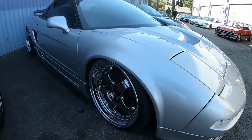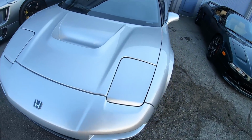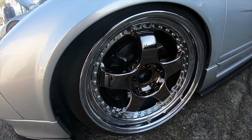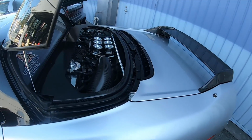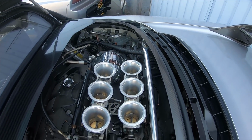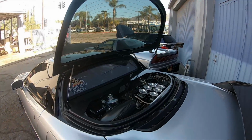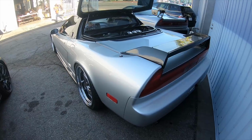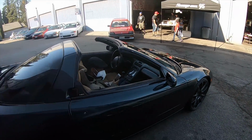And then a bagged NSX. If I'm not mistaken, those are the Work wheels. Very beautiful. Look at those brakes. Just huge. I mean, maybe not the most aesthetically pleasing brakes, but they do their job, you know, for what they need. ITB setup on this beautiful 6-cylinder monster of a motor. And it just flows so nicely. Beautiful silver, by the way, too.